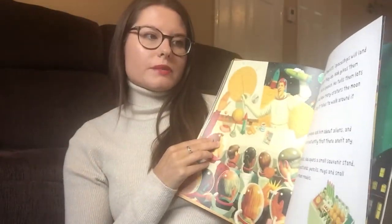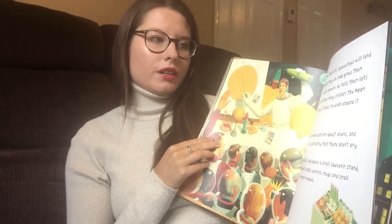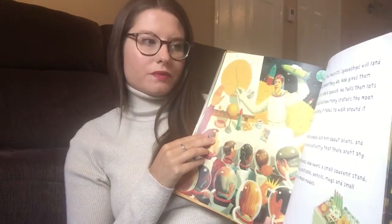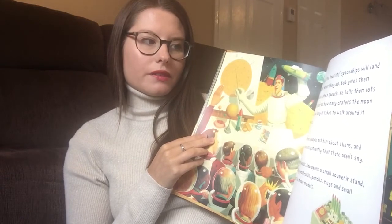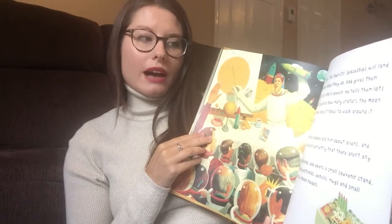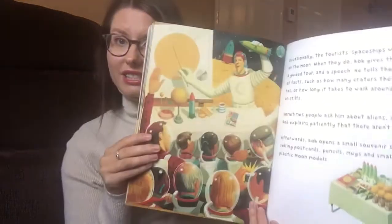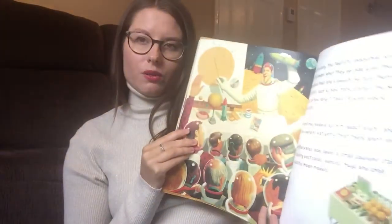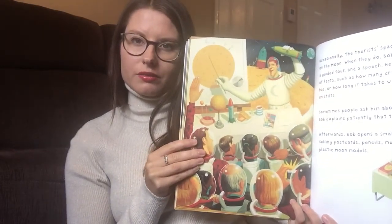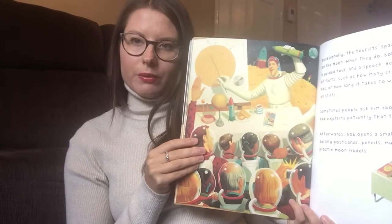Occasionally, the tourist spaceships will land on the moon. When they do, Bob gives them a guided tour and a speech. He tells them lots of facts, such as how many craters the moon has, or how long it takes to walk around it on stilts. Oh, I wonder if you could find some moon facts at home. What do you know about the moon?